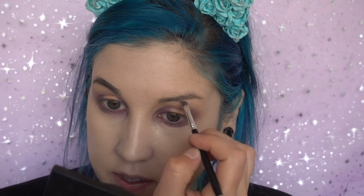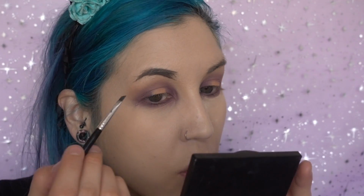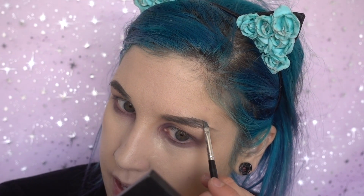I usually shave off half of my eyebrows, but I haven't done it in a few days, so they're kind of growing back. My eyebrows might be a couple different shapes, so just ignore that. I've also been doing my brows before I set my foundation, and it actually gives me more time to work with my brows, and I think they look nicer when I do that.